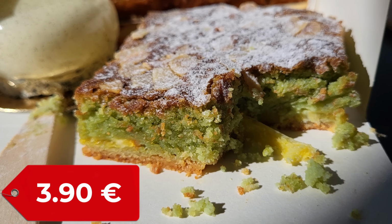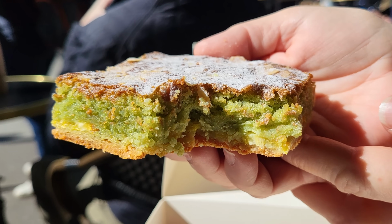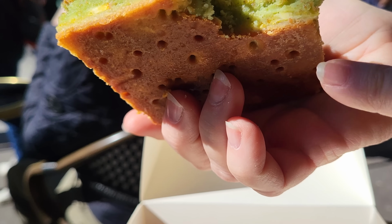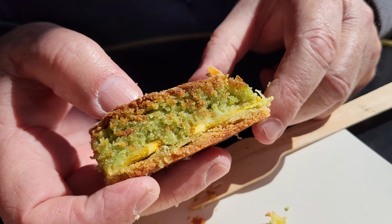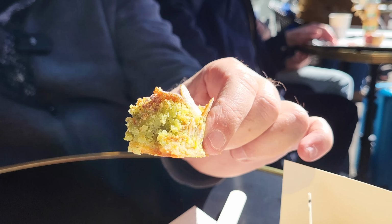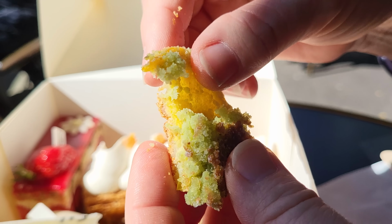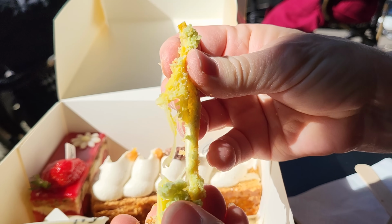So the pistachio square here is very interesting. I love the texture and it's by far my favorite dessert. But what's surprising is at the bottom there's a little bit of a crumbly cake, but then there are orange slices with the pistachio and it's absolutely heavenly. I just think that this pastry alone, if you can find it in Paris in another boulangerie, is worth the trip to come all the way here just to try it.